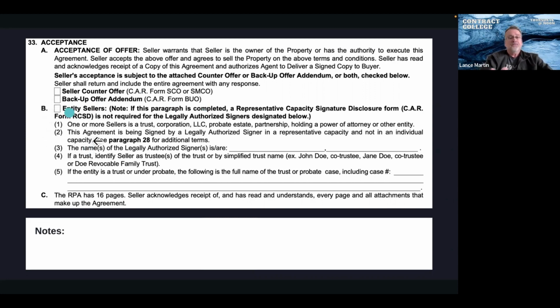Under the seller entity, very similar to what we just looked at under the buyer entity. So now the seller is a trust, or the seller is a corporation, or the seller has some sort of legally authorized signer. If that's the case, you're going to check paragraph B. We're going to go through basically the exact same questions that we looked at on the buyer side. What's the name of the signer? Can we use this simplified name? And if there's anything to do with a court order, put in the court order. This language is identical on the buy side. So once you've got one side figured out, you're just going to apply it to the other side of the transaction.